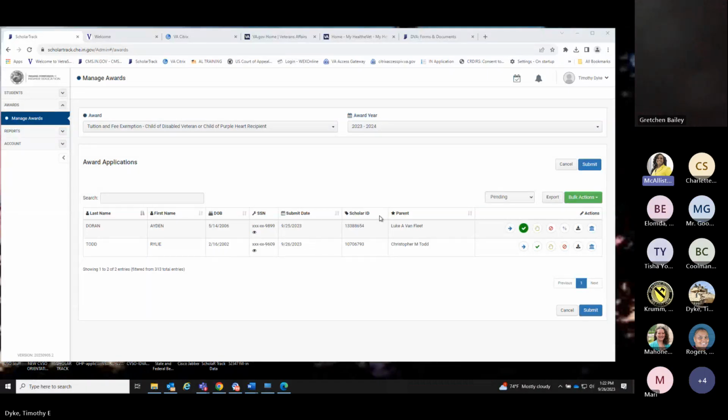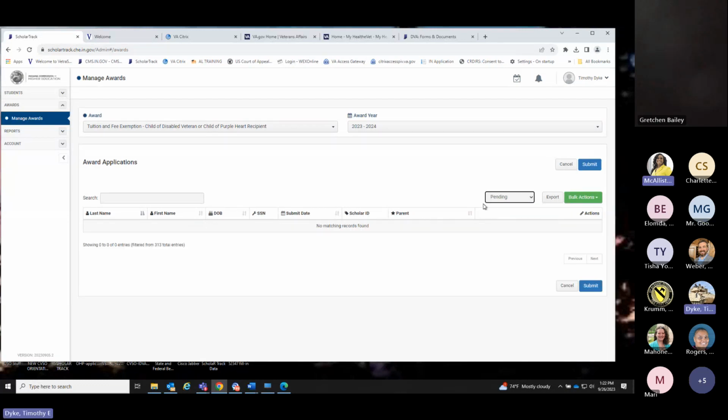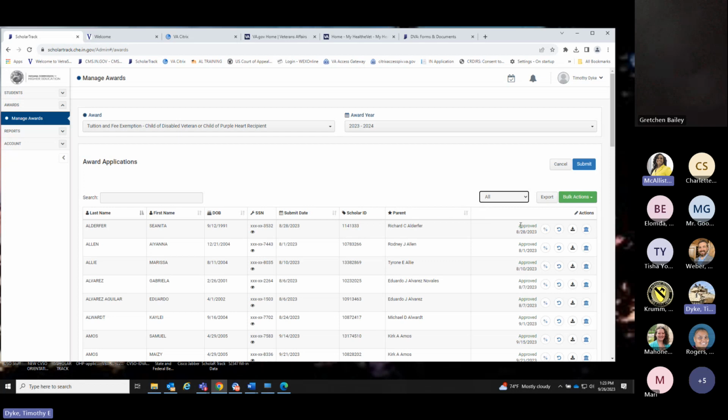So when we go to our on hold applications, see how none of this is showing up? It's the same with our denied applications. None of those are showing up. Click on pending for me. Nothing's pending right now. Then click on approved. Approved will show information, but it's the denied and the on holds that aren't showing the text where we can mouse over it and see why they were on hold. I got you.